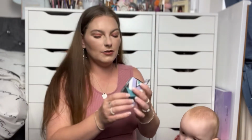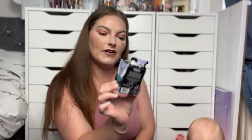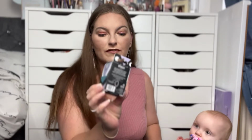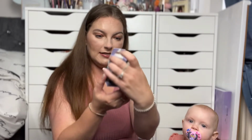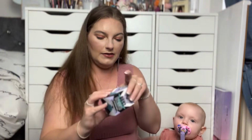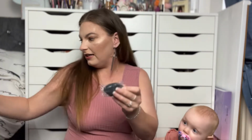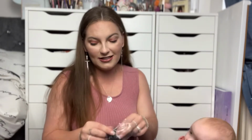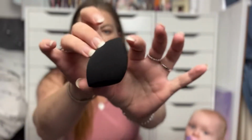Okay, so the next thing that we've got is this BPerfect My New Best Blend, the Contour Queen Super Soft Technology. So this is a sponge. The outer carton just looks like this, and then inside the actual sponge, I do love a sponge, just looks like this. And it just says BPerfect on it. Now I don't know if you can get this in other colours, but it's sort of like the Real Techniques sponge.